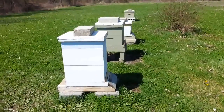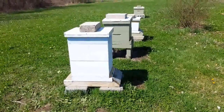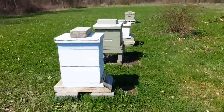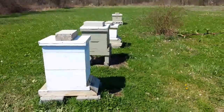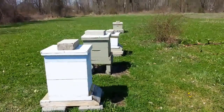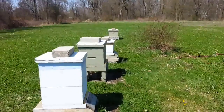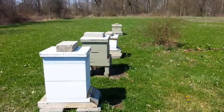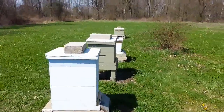Okay, here's my four hives. This first one here, I had to requeen. It survived the winter, but we couldn't find the queen. Second one there was a dead out, and I got a package coming May 12th. The third and fourth one are brand new packages about a week and a half ago. So, here's what we got.